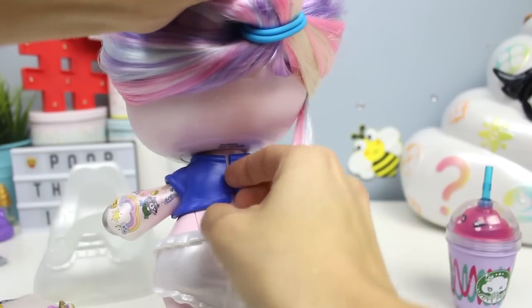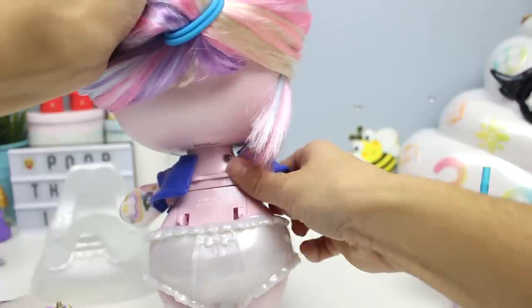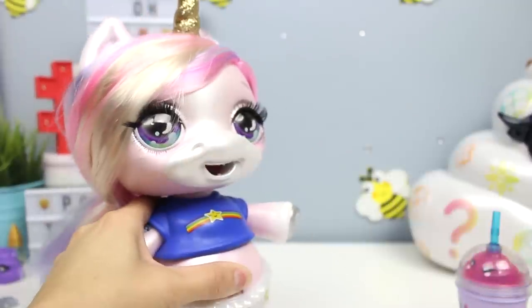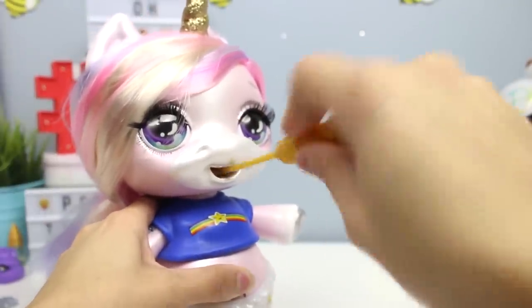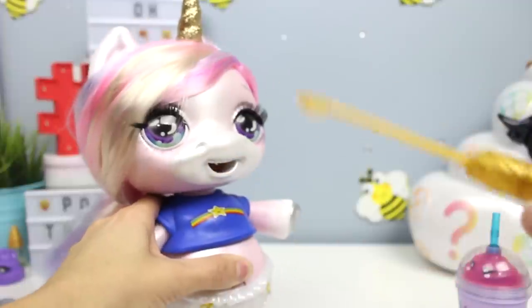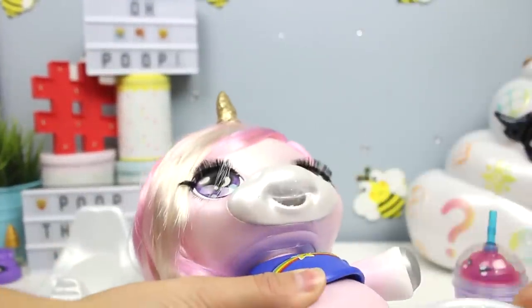Before you begin feeding your unicorn, make sure it's over on that side for feeding, okay? Feed her. Are you hungry, little unicorn? I'm just gonna do this forever. Be back soon. Give me it back. Give me it. Got it. For the sake of my sanity, I tipped her and force-fed her really quickly.